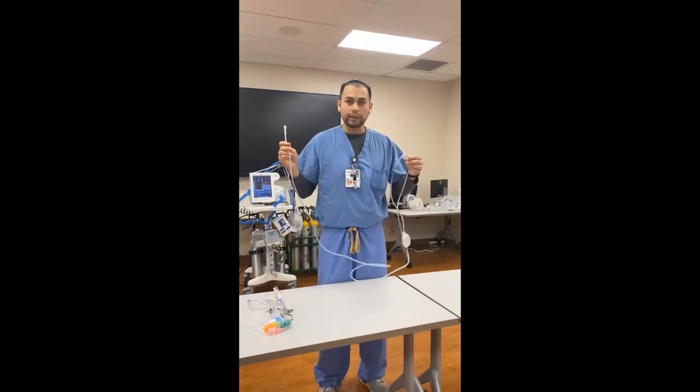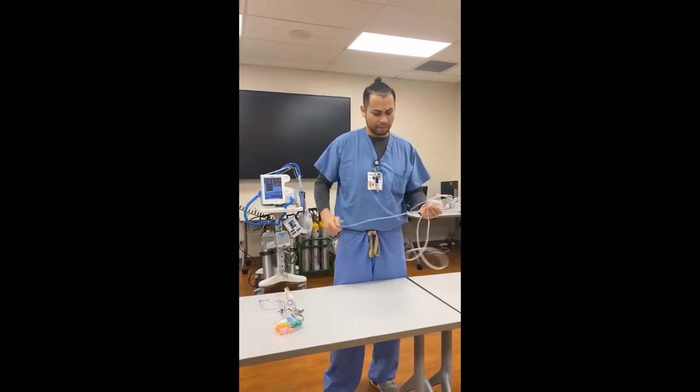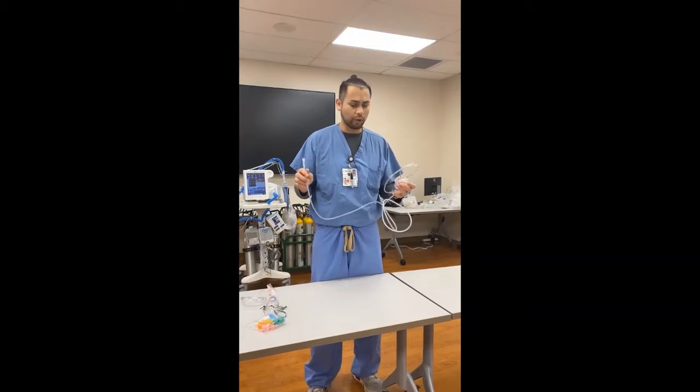The liter flow on this can go as low as 4 liters and as high as 15 liters on the flow rate. Now, it is FiO2 dependent. There is no set FiO2. Putting it at 10 liters will give you 60% FiO2, or 8 liters giving you 45% FiO2, and so forth. But you can work with the flow rate here.